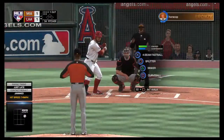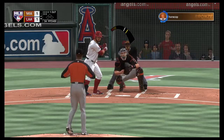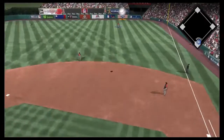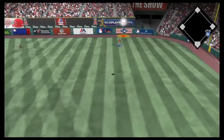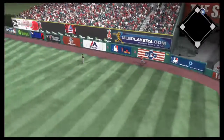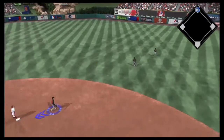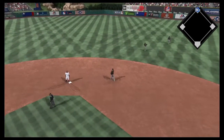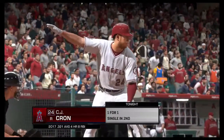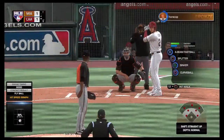Here's Luis Valbuena now. 1 run in and 1 gone so far this inning. There's a swing and a drive hit well out to right field. Jay ranging back at the track, but he has no chance to make the play. It's off the wall, and he's in there easily at second with a 1-out double. Standing in, C.J. Cron. He singled his last time up.